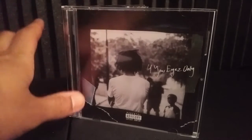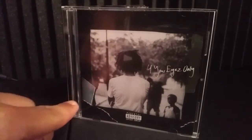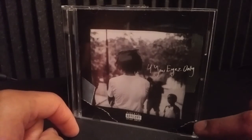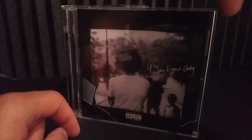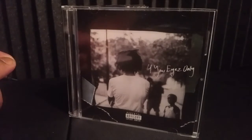You notice there's a rip right here, and then it's more like a whole chunk is ripped out, while this is just a rip as if there was another page here. Same thing in this corner, and then you have another piece ripped out of the photo right here, and then the title of the CD written in what looks like Sharpie.